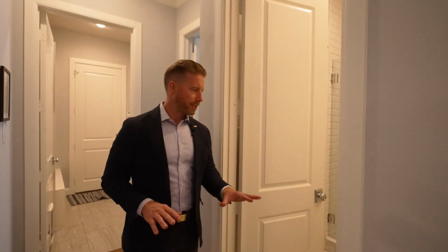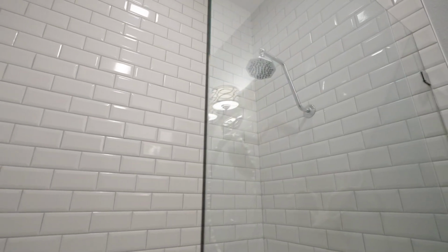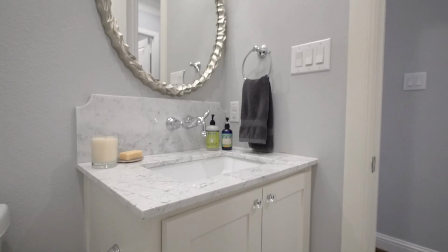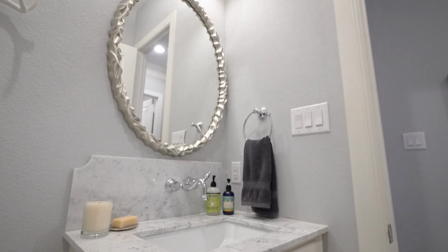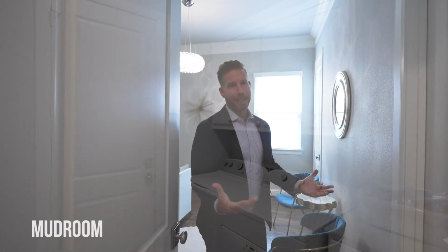Now, before we check out the master bedroom and bath, we have to check out the other parts of the downstairs here. You've got another full bath, which also doubles as your guest bathroom for whenever you have people over here. You've got the mudroom right behind us with the laundry coming in from the garage. And then you have the other bedroom that doubles as the office.